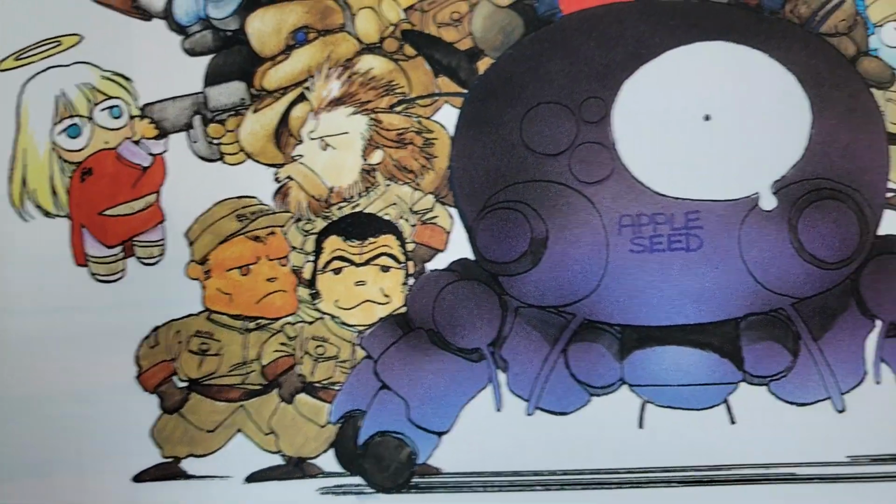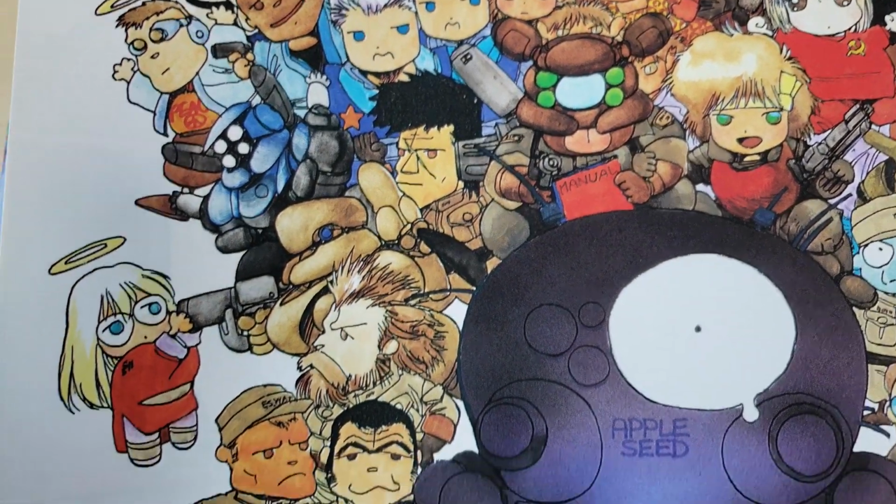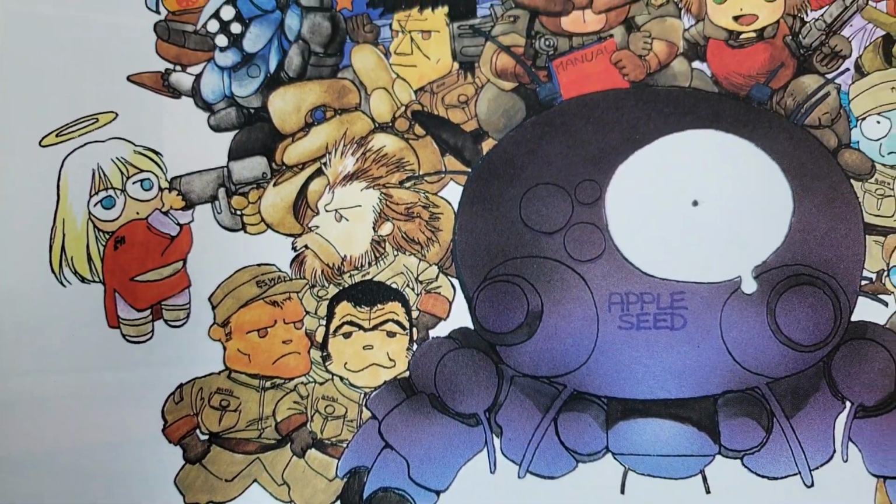That's cool. I've never drawn anything really in this style, but it looks really fun. I wouldn't do it exactly like this, but I don't even know what you call it, a 2-head high character, 3-head high.